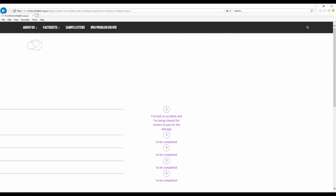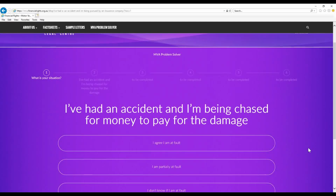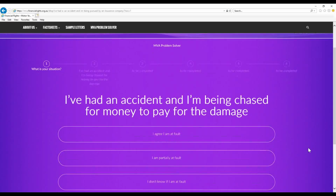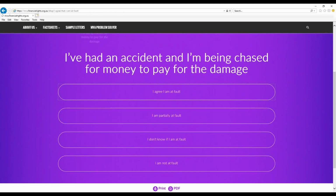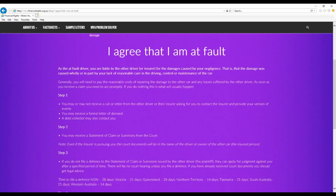And I'll choose the option that seems to happen quite often, unfortunately. I've had an accident, I'm being chased for money to pay for the damage. And we'll say that I agree I'm at fault. And then they give you this tailored information. So basically just saying that you are liable for the damage, and that you will need to pay the reasonable cost of repairing the damage to the other car and any losses suffered by the other driver, and that you need to act promptly, and it kind of sets out what will happen next.